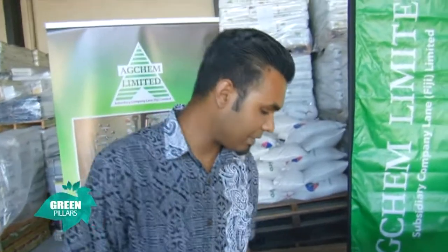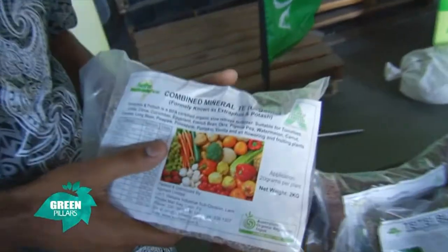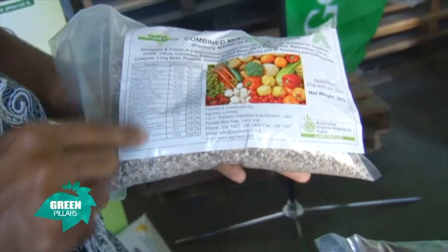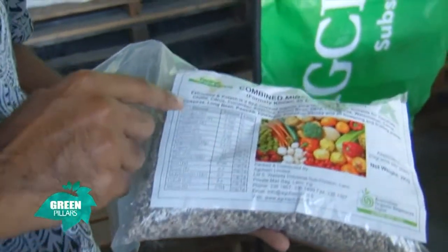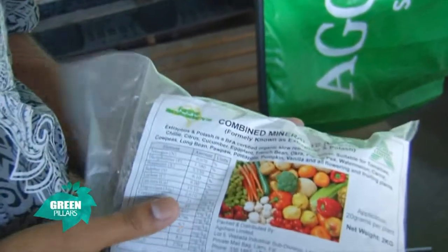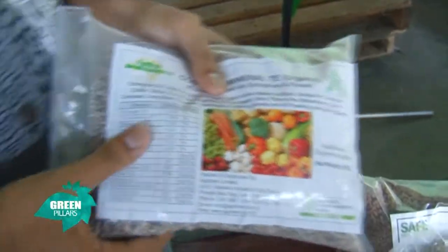It also works very well on basil, and it's also certified organic. It has the logo here. You can also use this on fruiting crops like eggplant and other fruiting crops. It also contains this much of nutrients because the soil won't tell you that I need calcium, I need copper. So it's a complete package. You can just add it to the soil, and the crops can benefit from any nutrients which they lack.